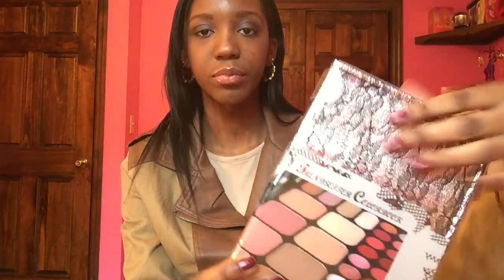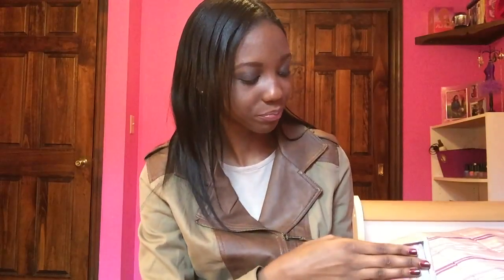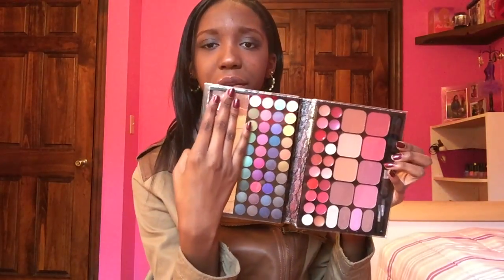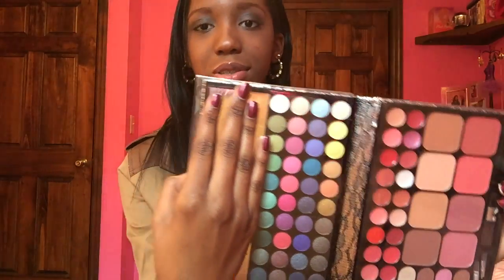This is what the palette looks like on the outside. And it's just this really nice lacy silver black material as the palette. And it says the Trendsetter Colorbook Profusion palette. And now when you open it up, this is the best part. It has a mirror right there, but I'm covering it so you guys don't get blinded. But this is what the colors look like.